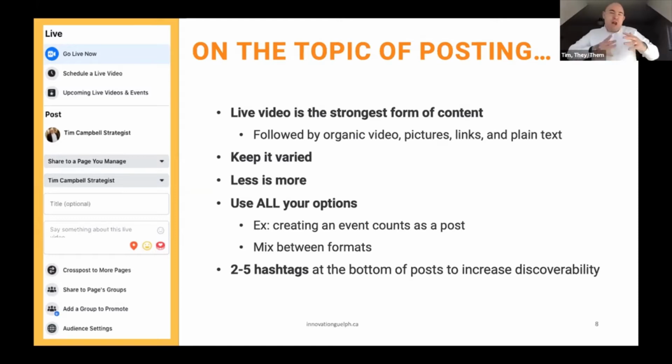Facebook, in trying to compete with Twitter and Instagram and LinkedIn and these others, wanted to make hashtags work. For a long time, hashtags did not really work. They did not increase discoverability. It was not an enjoyable experience trying to find what you were looking for, but it's gotten far better now. And Facebook has come out and said, yes, we are rewarding posts that include hashtags. So 2 to 5 hashtags at the bottom of your post, and you're good to go.